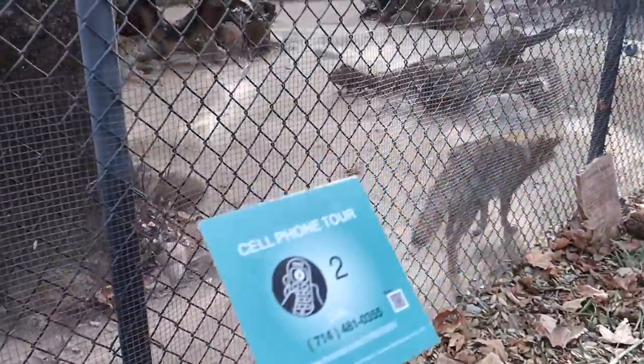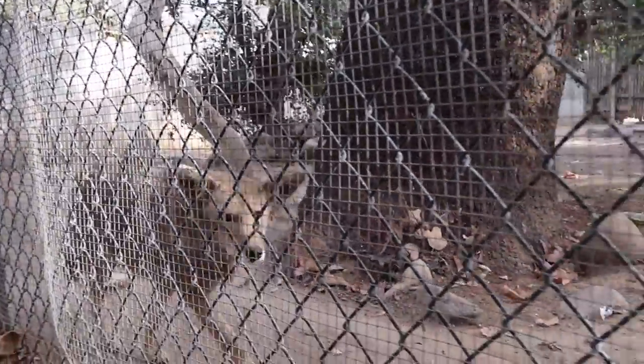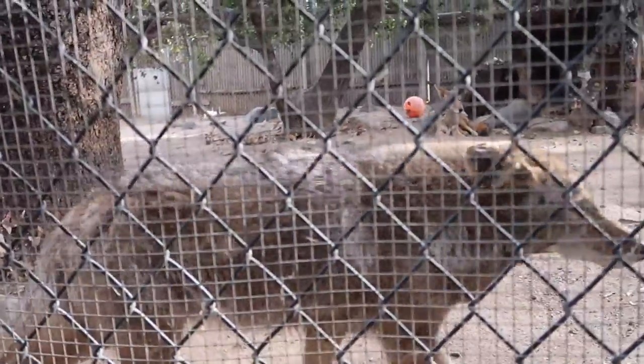Look like that. That's a coyote. Coyotes. We're gonna be hunting for some coyotes right now. What if they cross the line? Look, this is what we do.